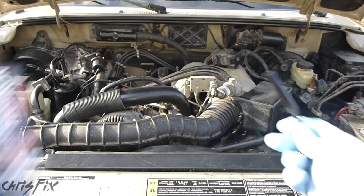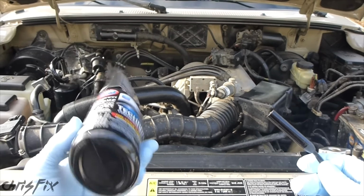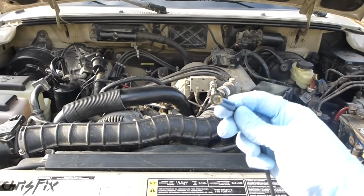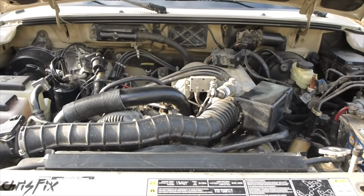I'm going to check it right now before I add it, and then I'm going to add it following the instructions. And after running the whole bottle of Techron through the engine, we're going to go look again and see if it actually removed any carbon deposits.